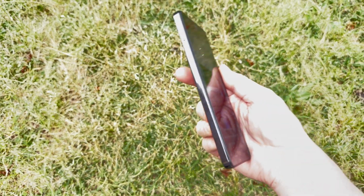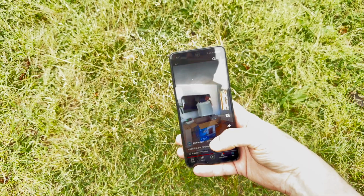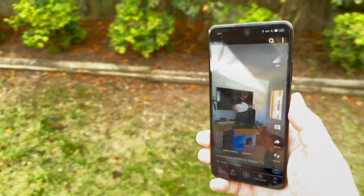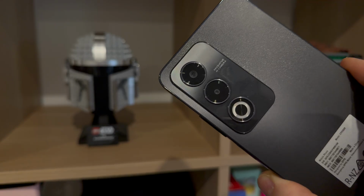It has a Panda 2 screen, which is a bit more tough than a regular glass screen, and feels like a standard OPPO phone. It doesn't actually look or feel any different to what you would get from the rest of the OPPO range. From a specs perspective, the phone has a 6.67-inch display.